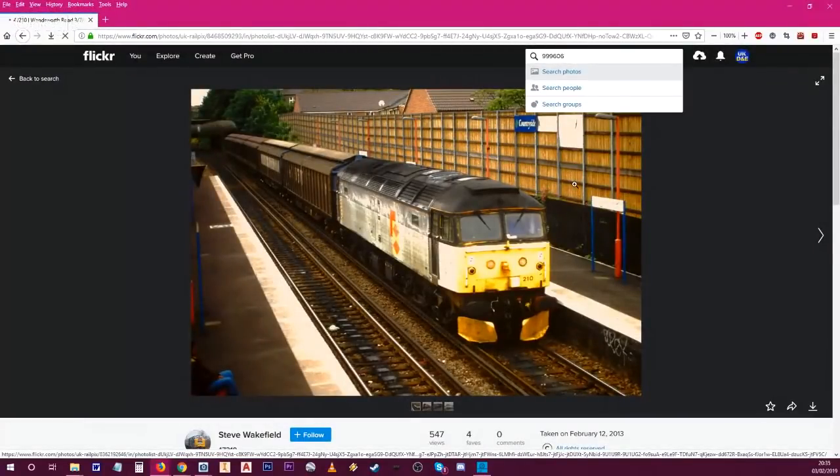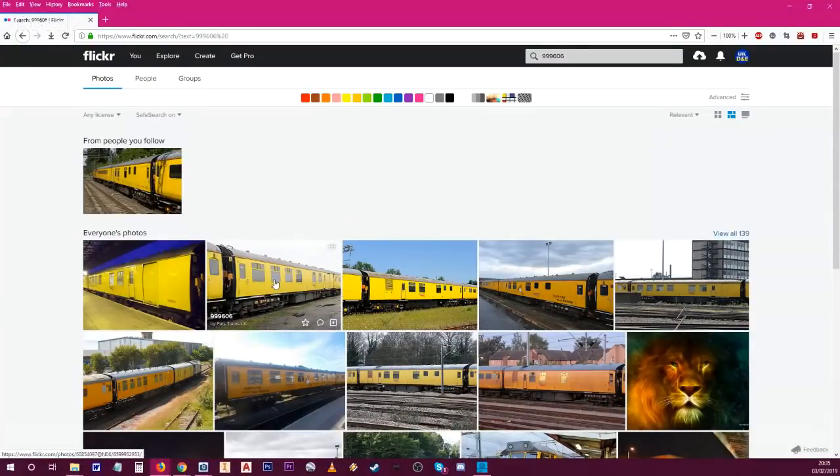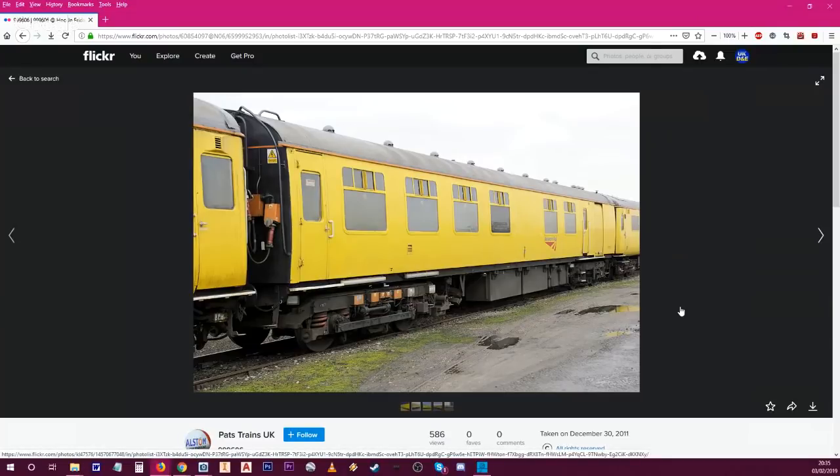What bogies are used on this vehicle? Okay, I see what this is. These bogies are Southern Region power bogies. They're the kind of thing that you would find under the Hornby VEP. So if you can get Hornby VEP motor bogies, those are the ones you're looking for.